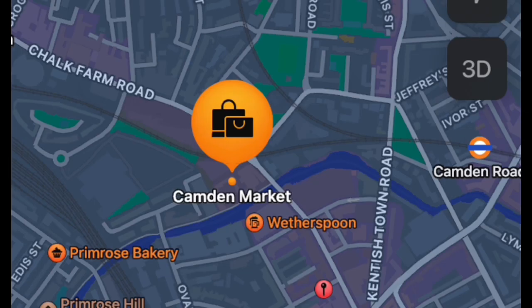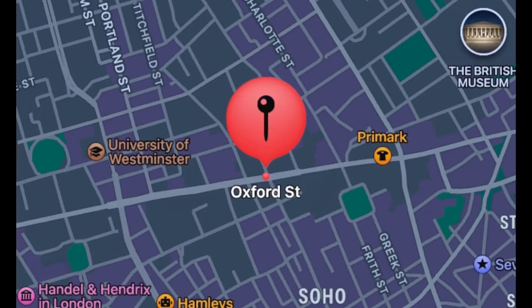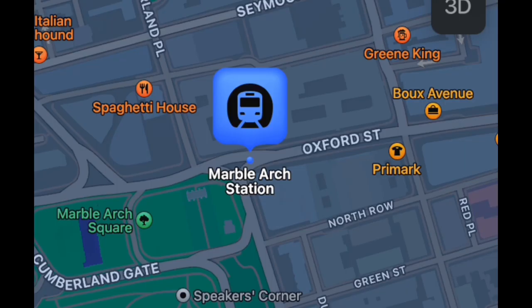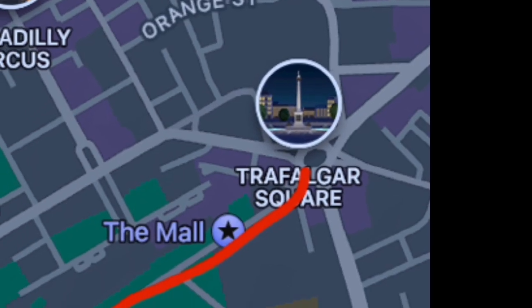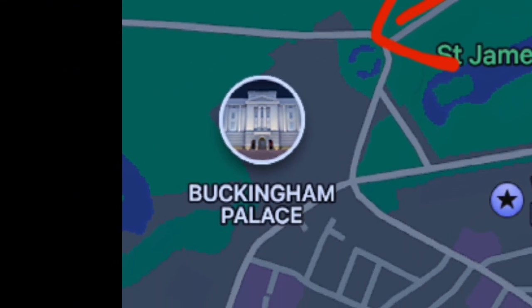First, we went to Camden Market because there's a bunch of shops there and it looks pretty cool. After that, we went to Oxford Street and walked all the way to Marble Arch to get on a city sightseeing bus, which took us over to Trafalgar Square. And from there, we walked along the mall to Buckingham Palace. Then we ate some food and called it a day. But yeah, that's our final day.